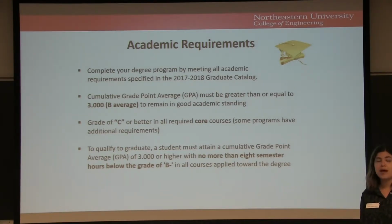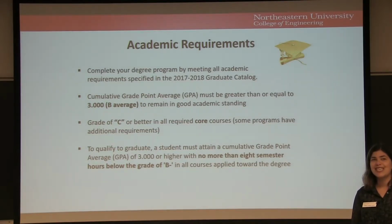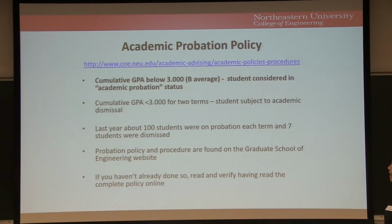You would come in and we would have a meeting and we would fill out a probation plan, just making sure that you're on track to be able to bring your grade above a 3.0. It's not really a situation that anybody wants to be in, so do really well, ask your teachers for help, come see me if you have any problems, you guys will be great.